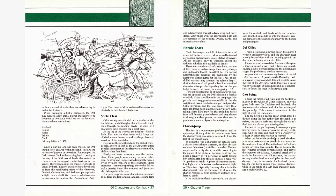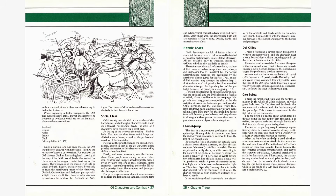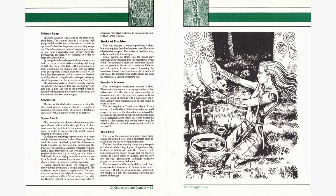And these are going to start to presage some of the things that we're again going to see in third edition with the addition of feats. If you weren't aware, feats did not exist in D&D until third edition, officially, but we're seeing some of that come out here in this particular book. So things like chariot jumps and salmon leaps and shield rims and spear catching, all that kind of stuff, which is really kind of fun.